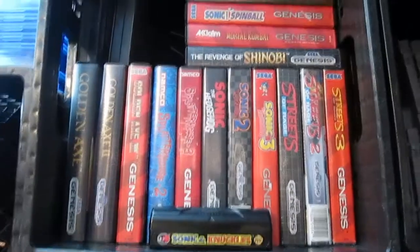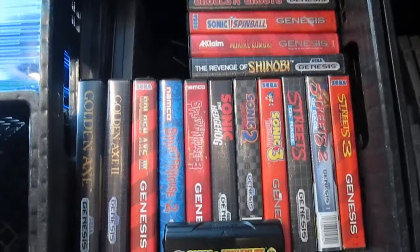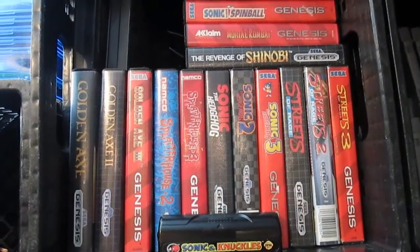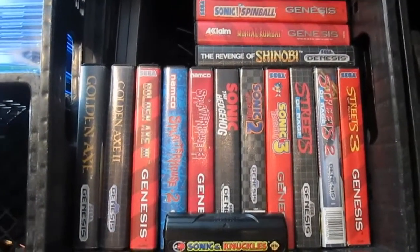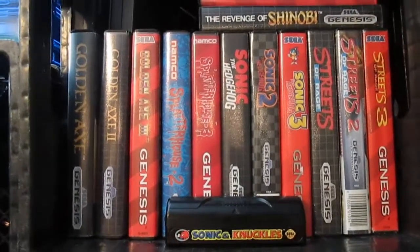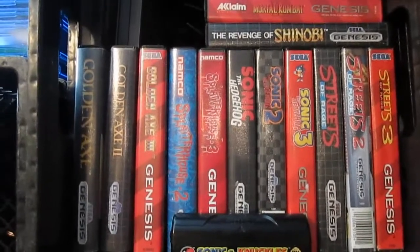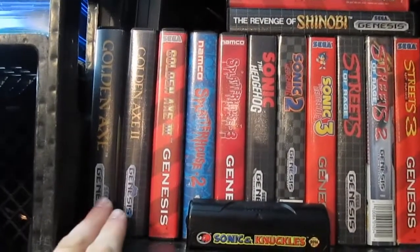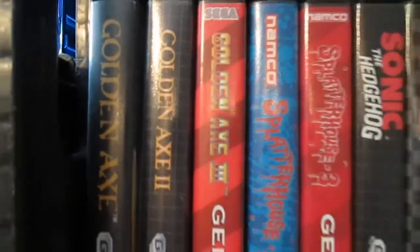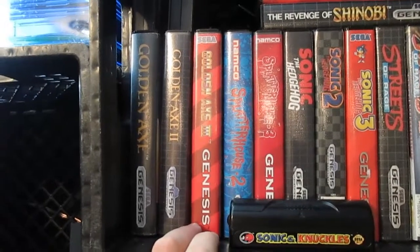Then we move up to the series. This is probably one of my more coveted for myself, not necessarily for other collectors, but I'm really proud of these guys and just like looking at them, and of course I really like playing games as well. So we've got the Golden Axe trilogy. What? Golden Axe 3. Another reproduction cart, translated from Japanese to English.